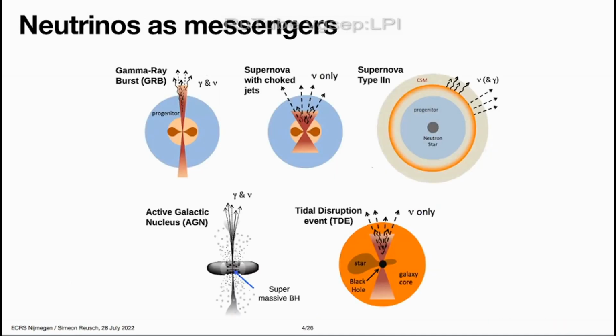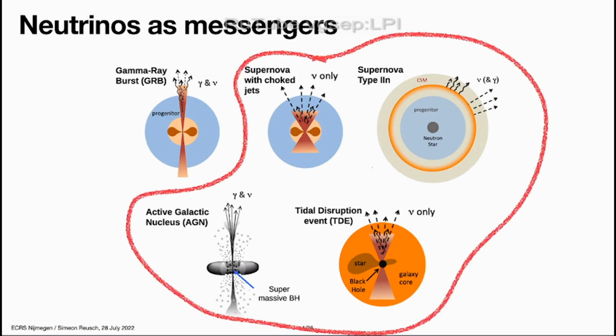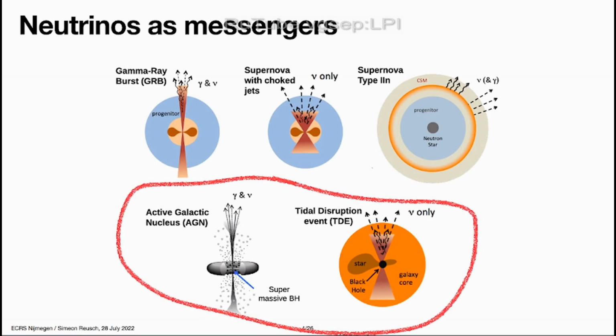To highlight some of those source classes, there are GRBs, and various types of supernovae where there's some kind of interaction with the surrounding material, for example in the type IIn, where you have a circumstellar medium, which can produce high energy neutrinos. Then there, of course, are tidal disruption events, and active galactic nuclei are also thought to be able to produce neutrinos. Our follow-up program, which I will go into in a few seconds, is able to detect those sources highlighted here. GRBs, we're not sensitive to, just because they evolve quite fast, so we miss out on those. But of all those sources we can possibly identify in the optical, I will today only talk about those two. Mainly about tidal disruption events, but also a little bit about AGN, because we think there is maybe some slight overlap between those two sources in terms of neutrino production.